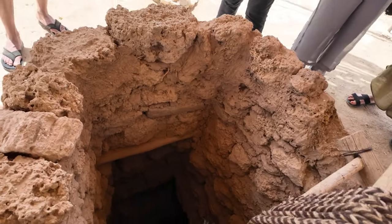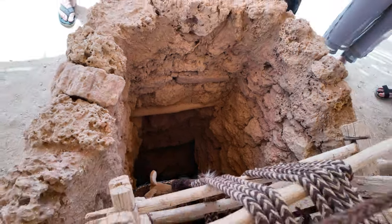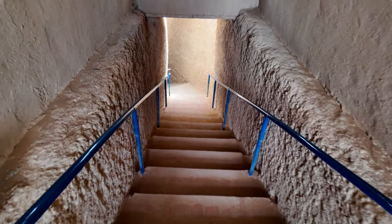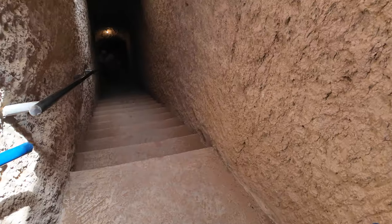If the tunnels became blocked with sand, the villagers could check the water flow at each well to pinpoint the blockage and then clear it through the wells. By keeping the water underground, the Khettara system protected it from evaporation in the harsh desert climate.